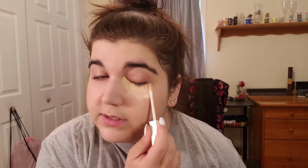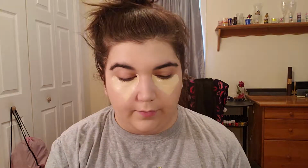First things first, this concealer's pretty yellow, which is kind of shocking to me because it doesn't look that way in the tube. Okay, maybe it does. In person, it doesn't look that way. On camera, it does. I've heard a lot of good things about Joha Beauty, so I was really excited to try something. And I'm just gonna blend that out.